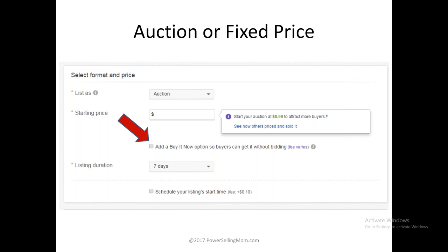eBay is also going to make suggestions to you. We suggest you start an auction at 99 cents. You can take or leave their suggestion because you've done your research, so you kind of know ahead of time which direction you're going to go.